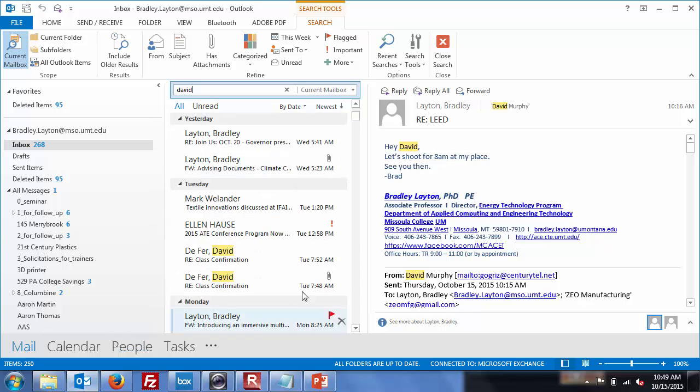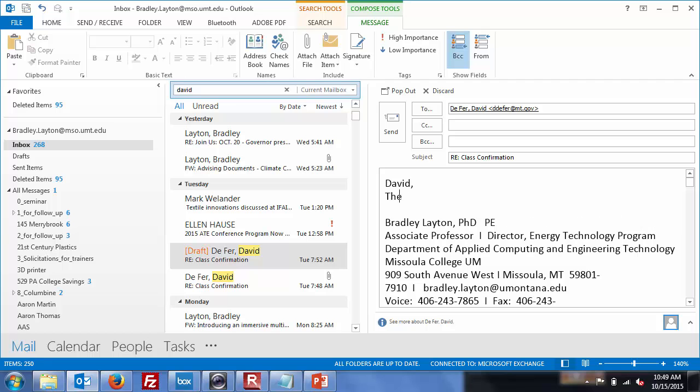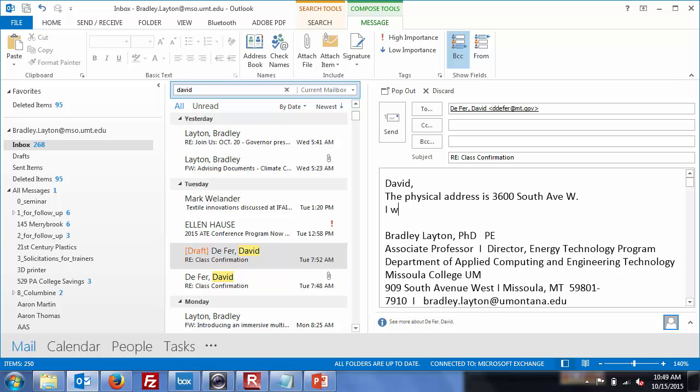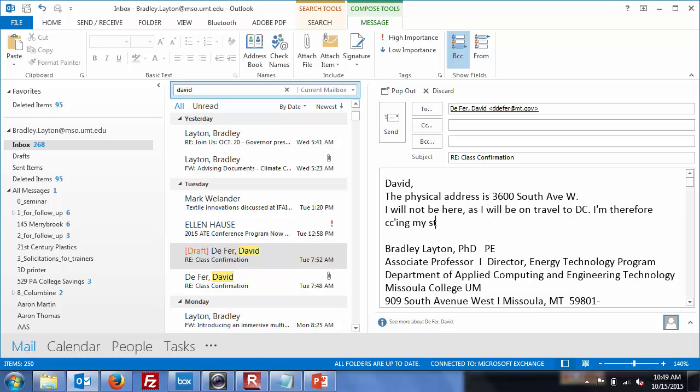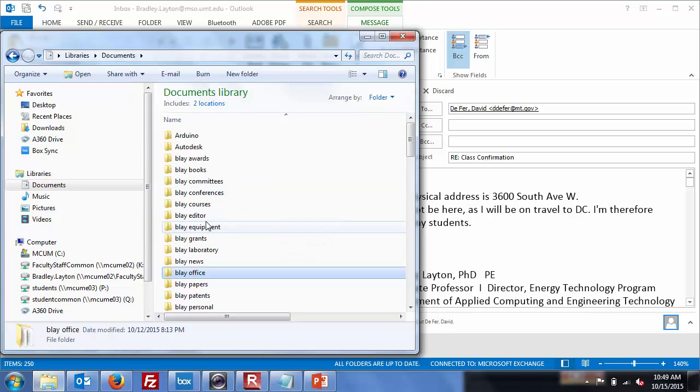So let me respond back to David. David, the physical address is 3600 South Ave West. I will not be here as I will be on travel to DC. I'm therefore CCing my students, which I will do right now. It's room, classroom number 11. Yeah, TT 11. It's tiny. Once you're out there, you'll find it.